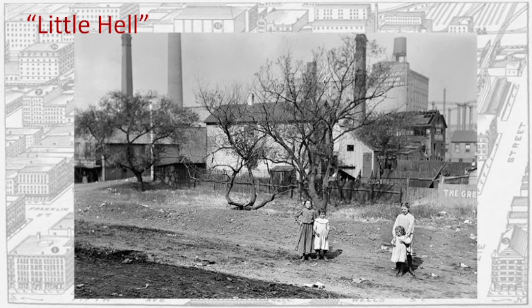It was where later Al Capone's rival, Dion O'Banion, lived. He would go on to run the North Side Irish Gang during Prohibition. And Little Hell wasn't cleared out until after World War II, when it was replaced with the Cabrini Green public housing project.